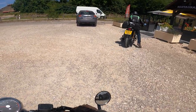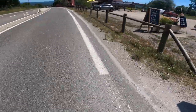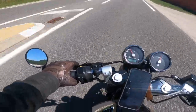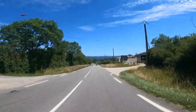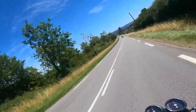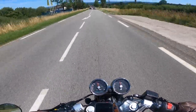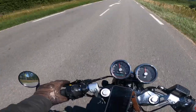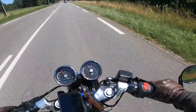Okay, my friend. Oh, that feels so good. Just that wind in my jacket, it's like the best thing ever. Woo. And a Land Rover. We've seen quite a few of these. They seem to be used as a proper workhorse, which is so nice to see.